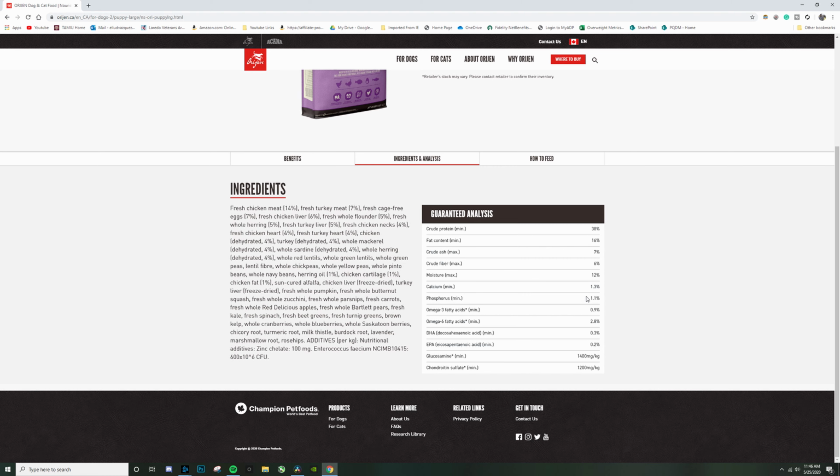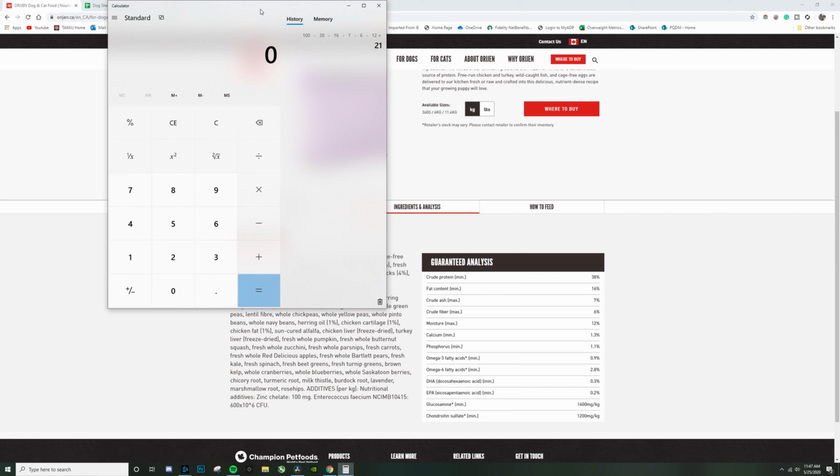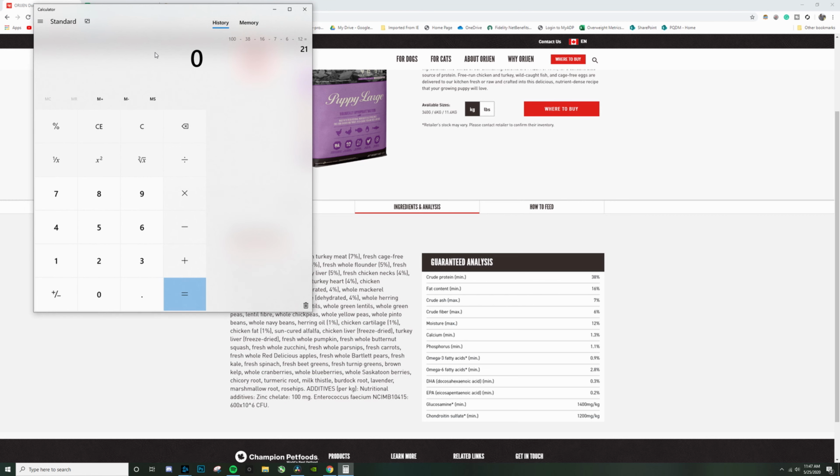1.3 and 1.1. Okay, so I put up the calculator. And what we're going to do now is check the carbohydrates, because you don't want to buy a dog food that has a lot of carbohydrates. I apologize because I forgot to mention this in my previous video when I covered Open Farm. This is something you do want to take into consideration. So how do we find out the carbohydrates, right? I would honestly say that anything over like 32 is pushing it, man. Honestly, even over 30 is kind of up there, no lie. But let's see what they have, right?